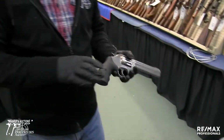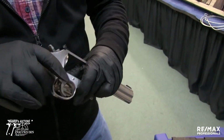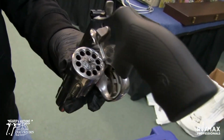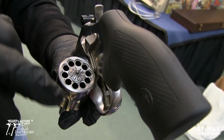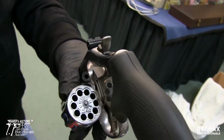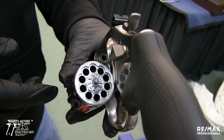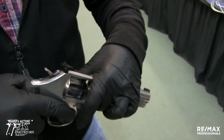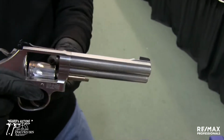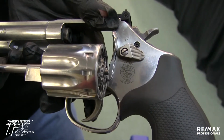550 Charlie is another 22, so this is a 617-6 model. So it's 10 shots in there, which makes perfect sense because there's just so low a pressure and such a big cylinder compared to the 6-shot, which is what I have, that it's silly not to have. And it's kind of neat to see the amount of flutes. When you got 10 flutes on there, it's a busy little cylinder.